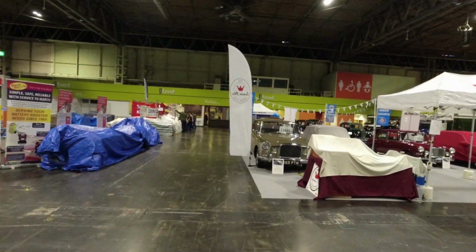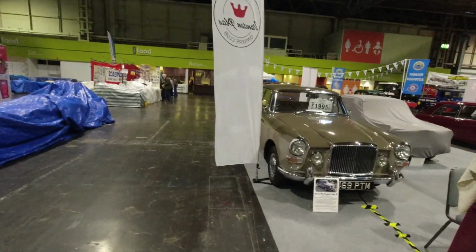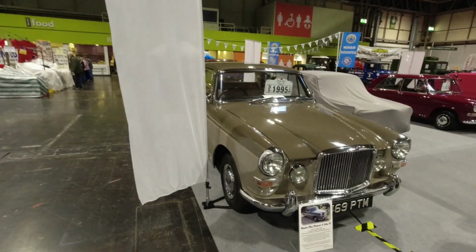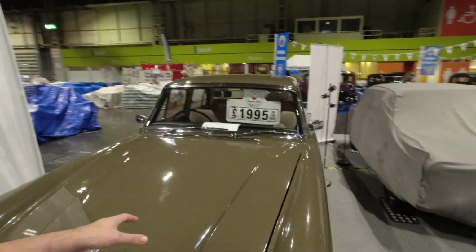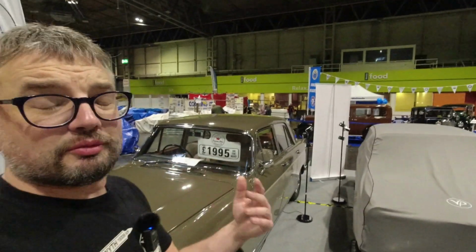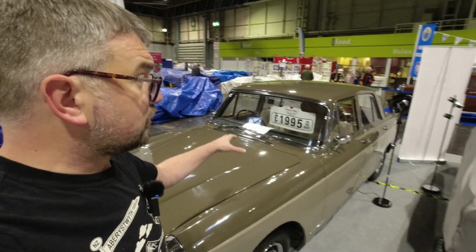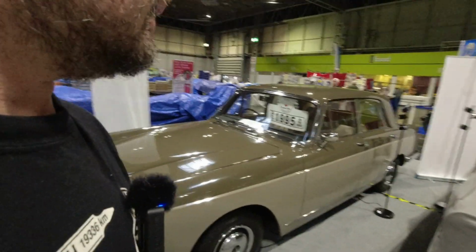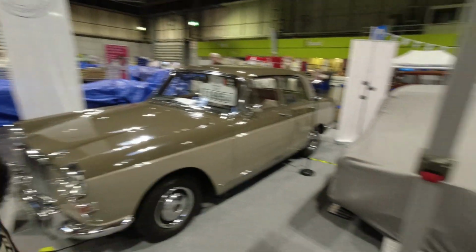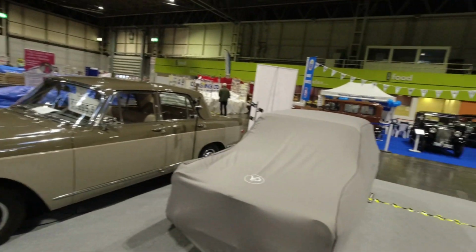Now I'm going to come over to this stand. This is the Vanden Plas Owners Club stand. That's a Princess 4-litre R with the 4-litre Rolls-Royce engine. That engine was a development of a military engine and was meant to be used in a cheaper Bentley and Rolls-Royce that would share structure with BMC. It didn't come to anything in the end, so BMC just stuck the engine in what they already had. It's basically an Austin Westminster body shell.